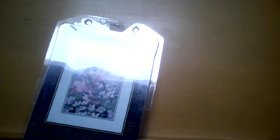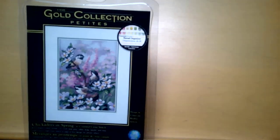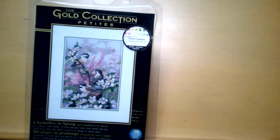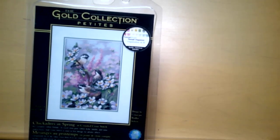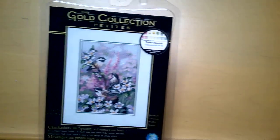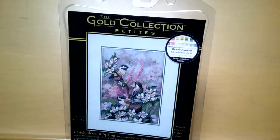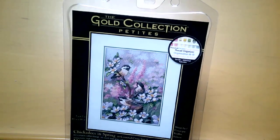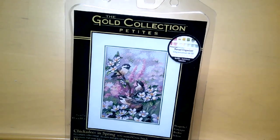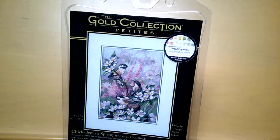This is Chickadees in Spring, which is a Gold Petite, but there's another larger one called Chickadees in Lilacs, I think, which I always have to ask myself, do I have that one? Don't I have that one? I just kind of mix them up in my head, and I love them both. But I definitely have Chickadees in Spring. It's a design by Bradley Jackson. I haven't been noticing if the others gave designers that I could have shared with you. And it's on a 16 count Dove Gray Aida.